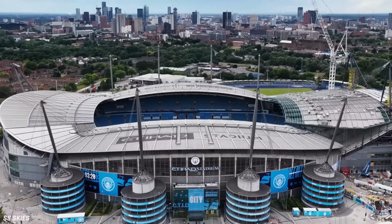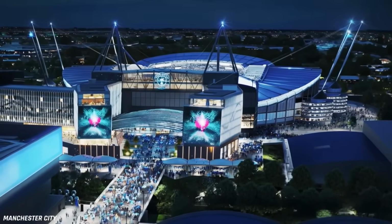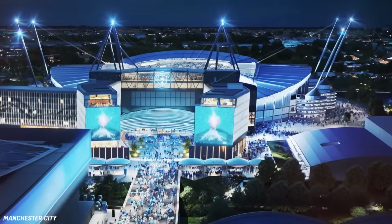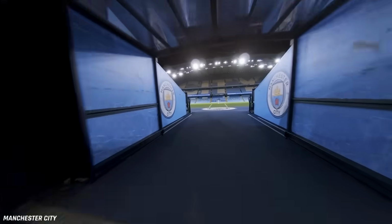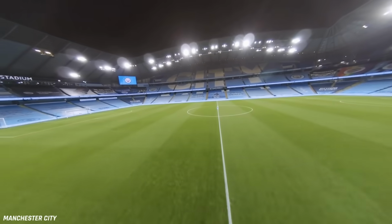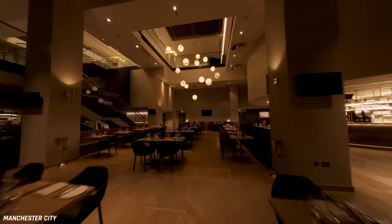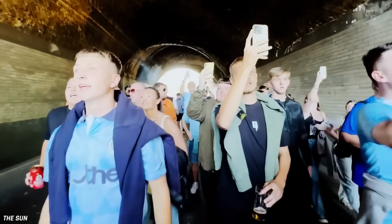Today, we turn our attention to Manchester, where one of the most ambitious stadium projects in English football is reshaping the home of Manchester City. The Etihad Stadium, already one of the country's most modern arenas, is undergoing a dramatic transformation that will push its capacity, facilities, and fan experience to new heights.